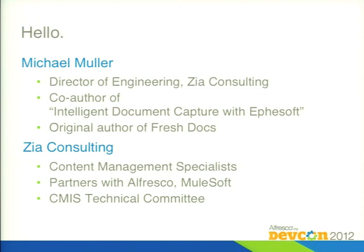So as I said, my name is Michael Muller. I work for Zia Consulting. I am the co-author of a book on document capture called Intelligent Document Capture with Ephisoft. And I am the original author of the FreshDocs iPhone application, which is the basis for Alfresco's mobile offering on the iPhone. I work for Zia Consulting, and we are content management consultants. And we don't just specialize in content repository Alfresco implementations. We do the whole spectrum from paper to mobile. So we do scanning solutions, we do mobile solutions, and we do a lot of systems integration.